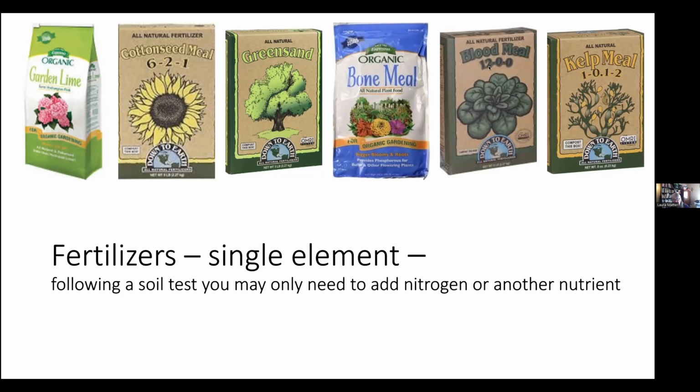So here's an example of that 12 I mentioned. This is a natural product, but it is just nitrogen. There's nothing else here. Maybe you have a very low pH, you need to add lime, you need to add that calcium, or the kelp meal. Again, these are low numbers, but it has all those micronutrients. Cottonseed meal is one of those things that has a fair amount of nitrogen. It's really good for acidic plants as well.